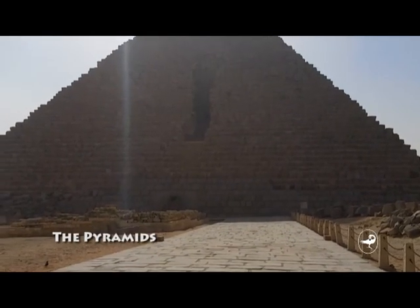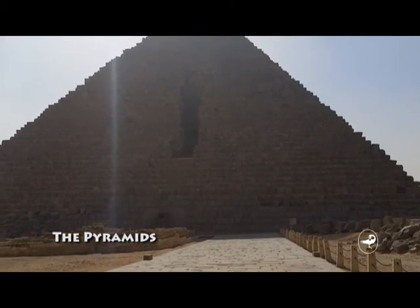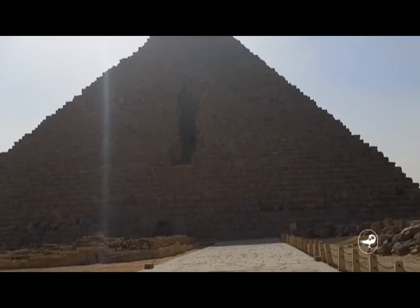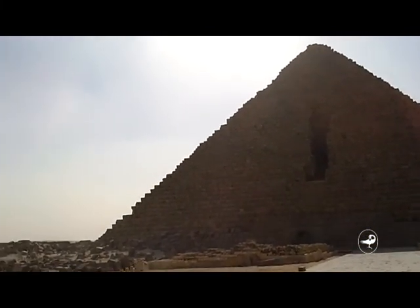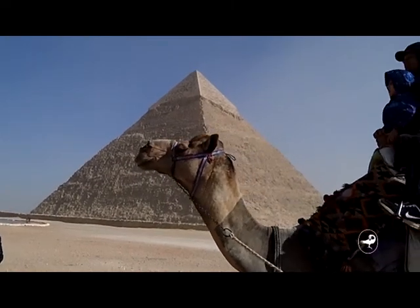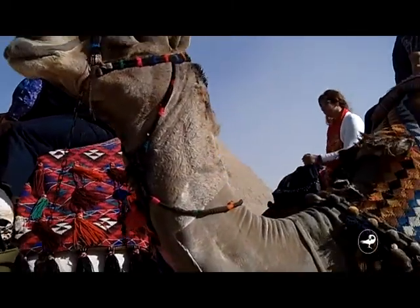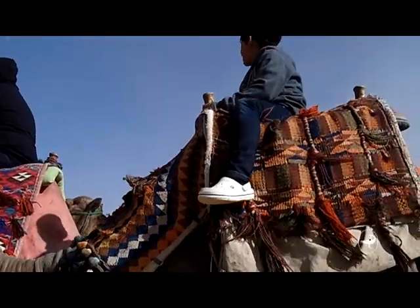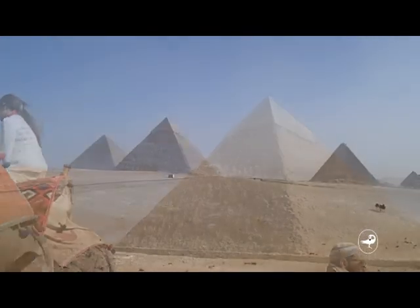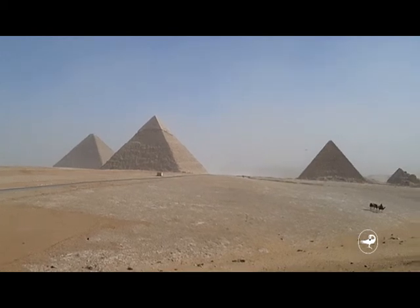I know this is what you all were waiting to see. We're standing before the smallest pyramid on the Giza Plateau, the pyramid of Menkaure. It's very windy, but it's still very beautiful. This is your panoramic view of the three pyramids on the Giza Plateau.